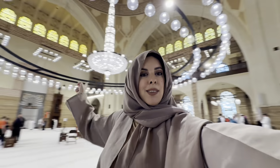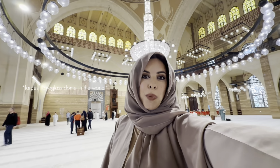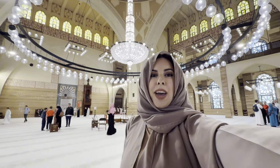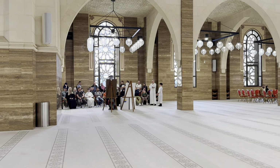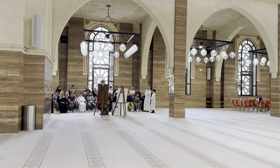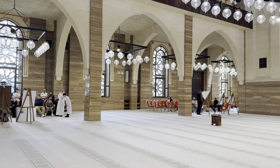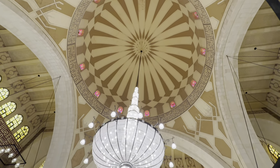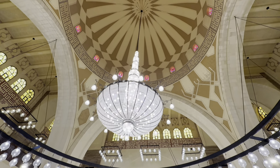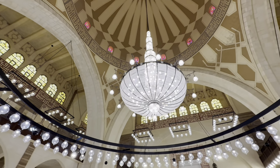Fun fact, this dome is actually one of the largest in the world with a diameter of 25 meters. They've got areas around the mosque where they teach non-Muslims about Islam and how to pray. So if you are looking to discover more, you can always start from here. This is the dome, and it's got the most beautiful chandelier and lighting all around it.